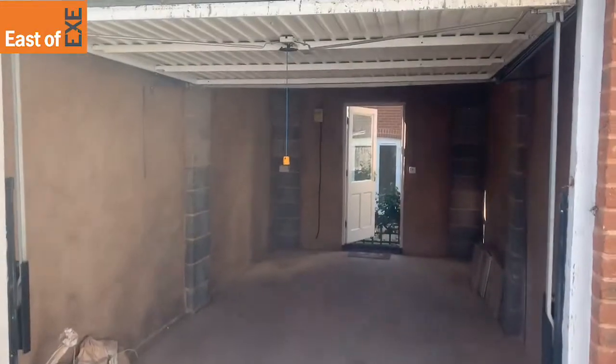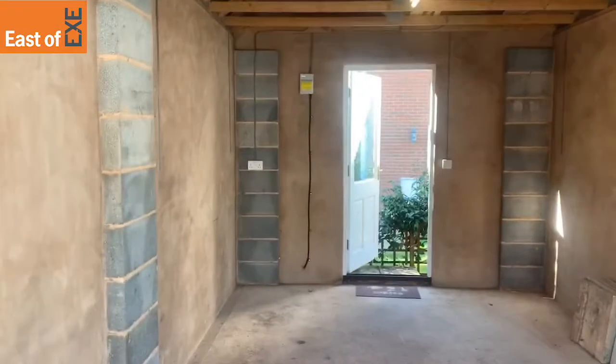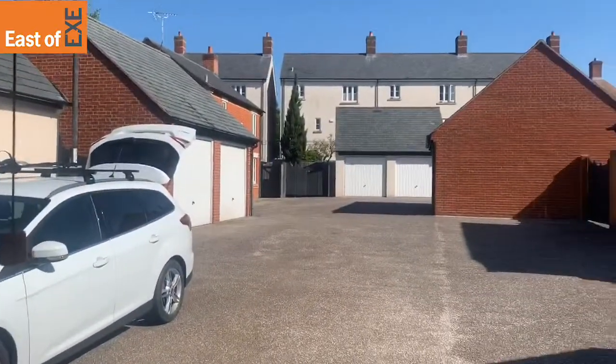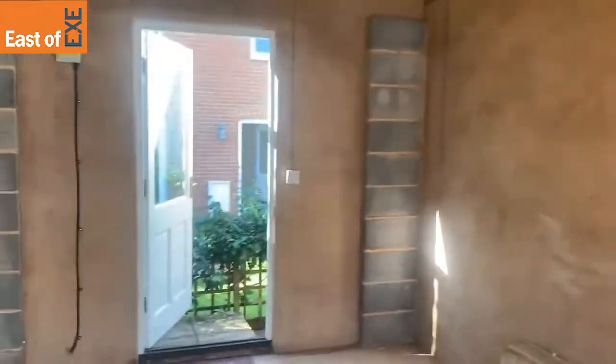The property also comes with a garage that you can see now. It does also have electric and lighting in here. So perfect if you did want to use it for a second vehicle.